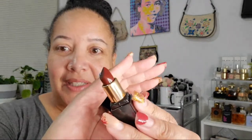Swatch it up. Yes, ma'ams. And look at how cute it is. Okay, so let's look at these. So we have number 5. What does it say? Matisse. So let's see it. Ooh, I'm gonna have to do this one last, y'all. That's a deep color. So we'll do that one last because you know them colors stain and take forever to get off. Okay, so that's Matisse. We'll go from the lightest to the darkest.